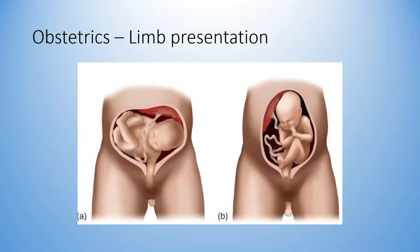Limb presentation, you need to start rushing this baby to the hospital for a possible emergency C-section, especially with a leg. It's really bad if it's a leg and an arm. They may be able to kind of rotate themselves back to a position, but that one on the right there, where it's a leg position, that is a scary, scary moment. So they need to go get a C-section.